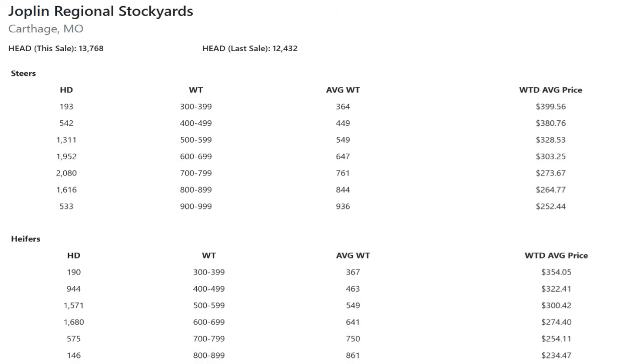That 1,311 head of 5-weight steer calves in Joplin, they average 549, weighted average price 328.53. 1,952 head of 6-weight steers average 647 at 303.25. 2,080 head of 7-weight steers at JRS, they average 761, weighted average price 273.67. And 1,616 head of 8-weight feeder steers, Joplin Regional Stockyards, averaged 844, weighted average price 264.77.